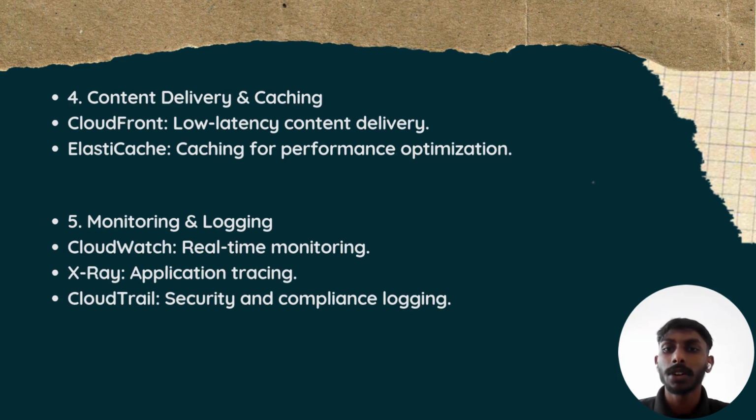The fourth one will be content delivery and caching. CloudFront, low latency content delivery. ElastiCache, caching for performance optimization. The fifth one will be monitoring and logging. CloudWatch, real-time monitoring. X-Ray, application tracing. CloudTrail, security and compliance logging.